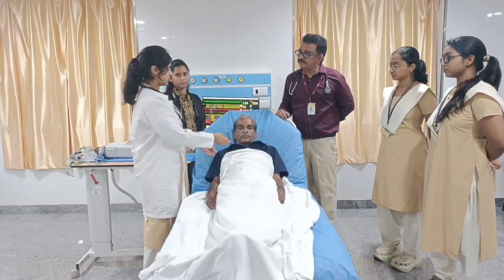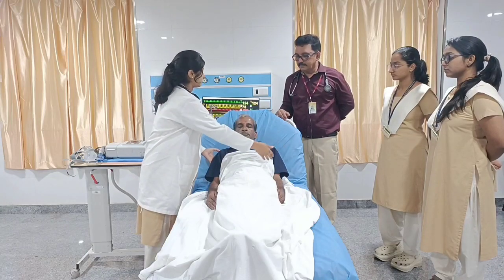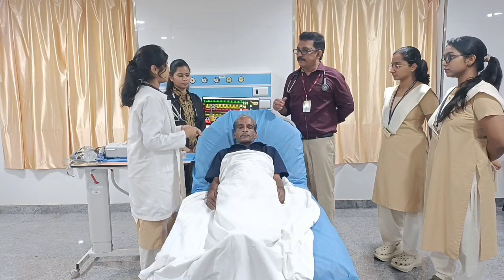So we'll do the chin lift and head tilt maneuver. Okay. And keep him in the left lateral recumbent position. Okay. And suction all the secretions.